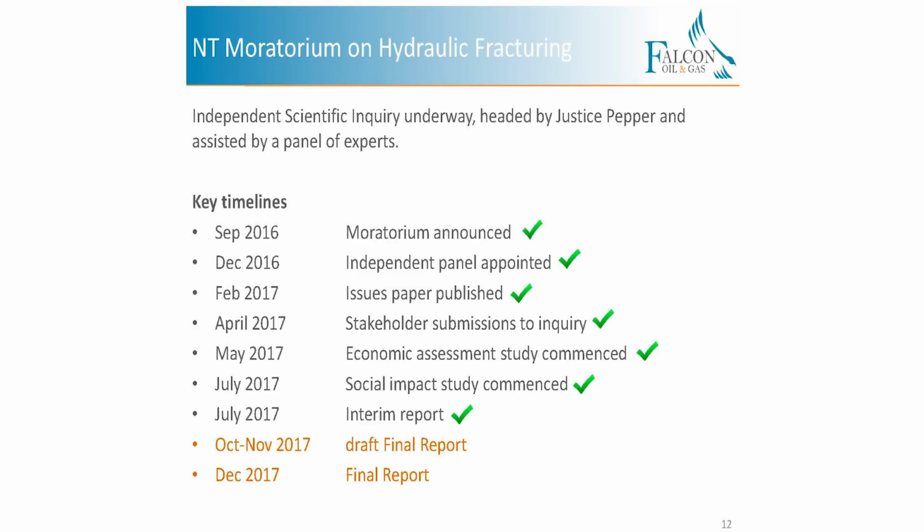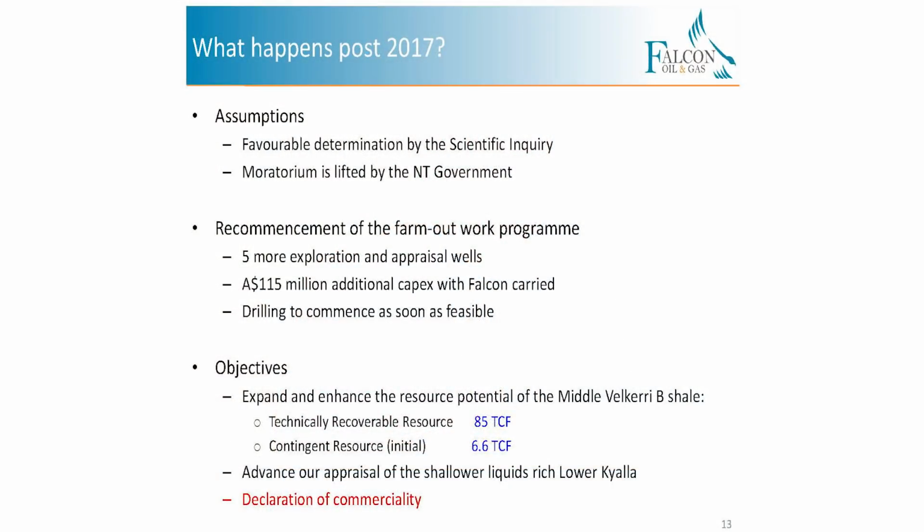There's a final report due to be issued probably in the next 3 to 4 weeks. And we are more than hopeful that that report will contain a positive determination with regard to the moratorium. The Chief Minister of the Northern Territory government has already come out and confirmed that he will act in accordance with that determination. So what happens next? And this is where it gets really, really exciting.